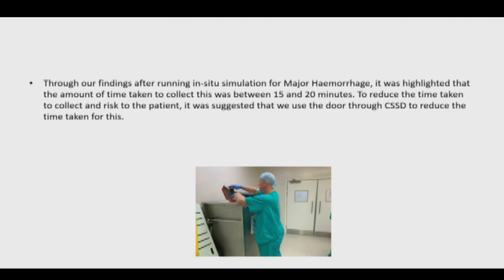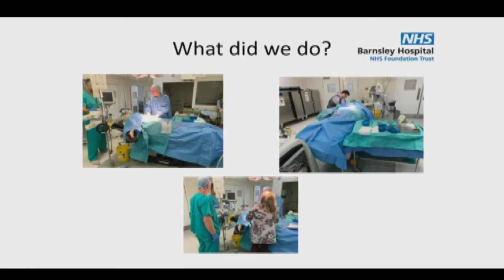So, as I said, we found it was taking between 15 and 20 minutes to go and collect this blood from the patient. And we sat in exactly that position for 15 to 20 minutes. Can you imagine? The tedium. And I thought, shall I push this forward? Shall I not? No, I didn't bother.